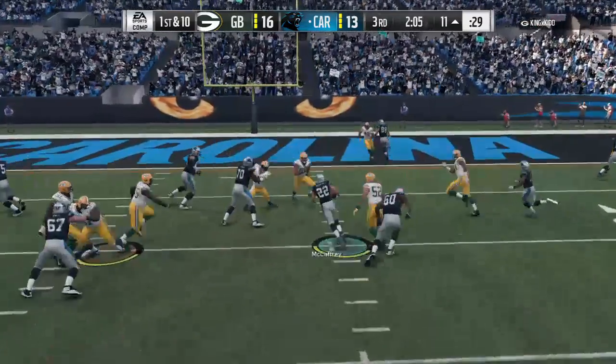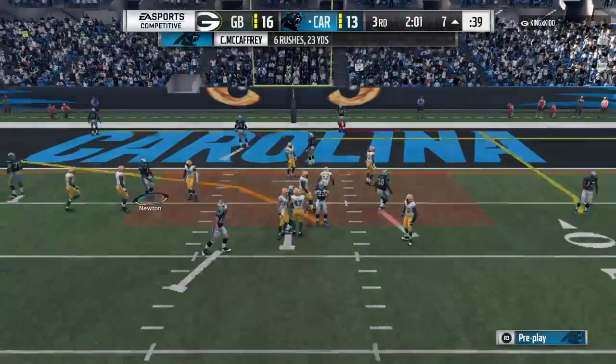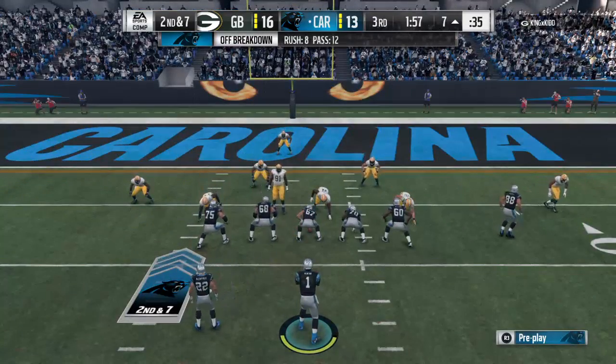On first down, this is McCaffrey, and he will maneuver his way down to about the 7. Give him 3 on first down. It'll set up a 2nd and 7.